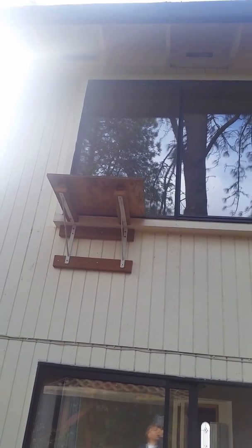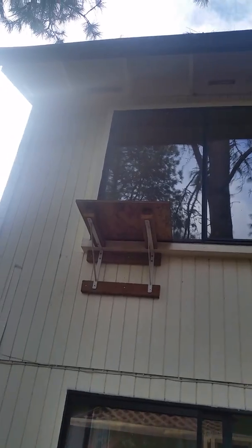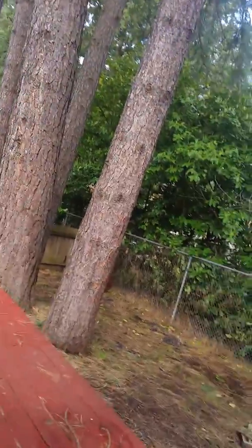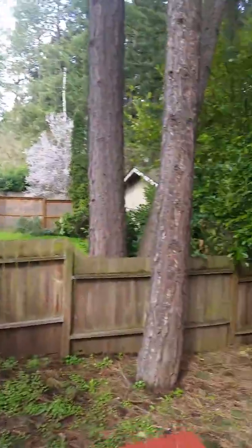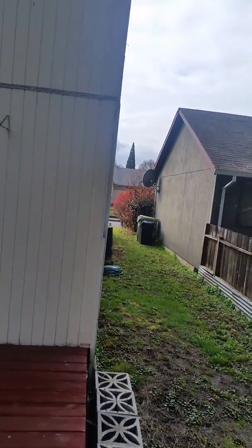House looks pretty good. Here's a new addition right there. He put in a support for an air conditioner right there for the master bedroom. And so you can see over here, the side yard looks okay. Garbage cans are there.